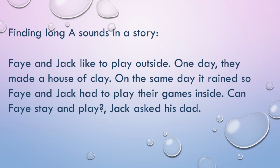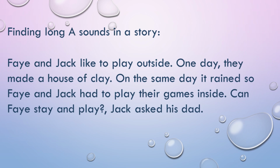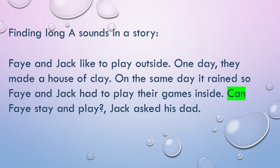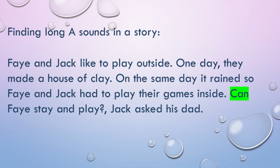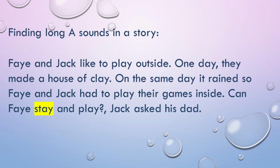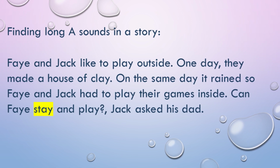Can Faye stay and play? Jack asked his dad. Do you see any other long A sounds in this sentence? I see the word can. Can. A. No, I don't hear the A sound in the word can. What about the word stay? Stay. A. Good job. We can hear the A sound in the word stay.